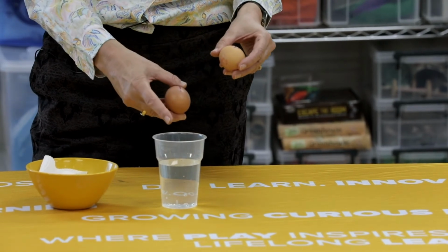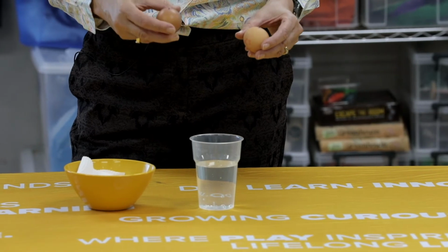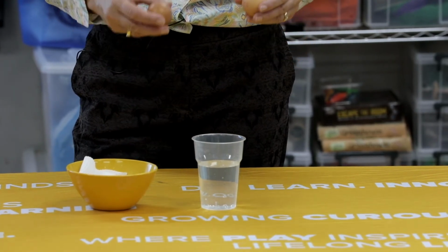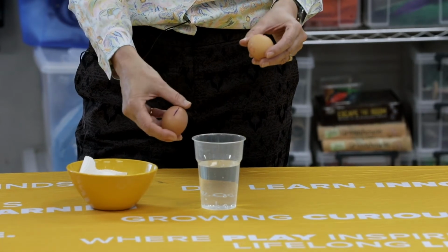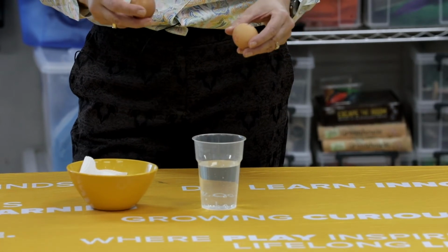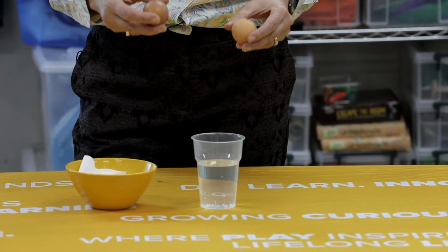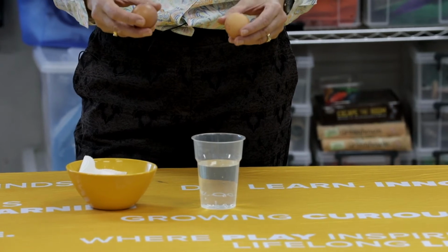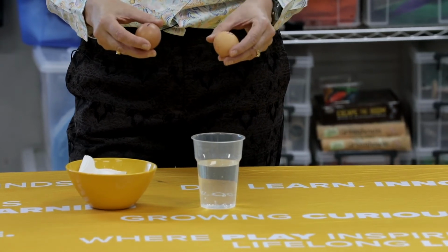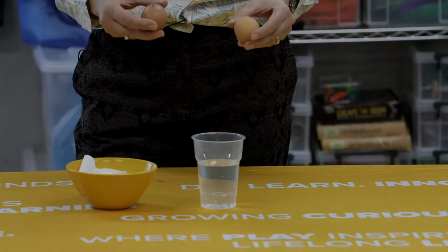Now, what did it do last week in the fresh water? You might remember that the egg sank, and that was a boiled egg. So you'd expect the boiled egg to sink again this time, but will the fresh egg, the raw egg, sink this time? Is there any other way to tell apart from cracking the shells? See if you can work out which one is your raw and which one is your boiled egg.